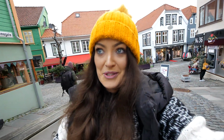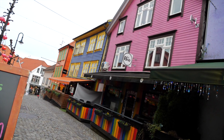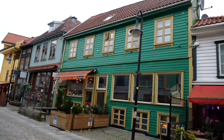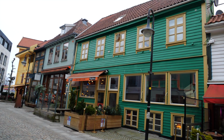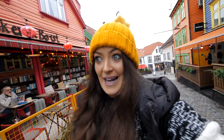So we're just walking up this street now and it's full of bars and restaurants and cute little cafes, but what makes the street really cool is the design of all the buildings. They're all painted in different colours. They're also covered in lights, so I'd say at night time this place is lovely. I'd also say it's really lively because there's quite a lot of bars. So I think we'll have to actually walk back up here later on and check it out.